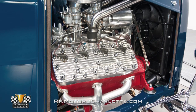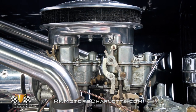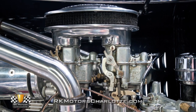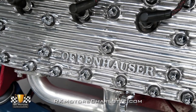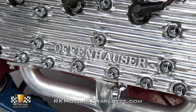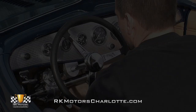On top of that timeless red power plant, a polished hexagon air cleaner funnels air through two coated Holley tube barrels. A coated hexagon intake supplies air and fuel to milled Offenhauser heads that are sandwiched between oversized valves and pristine polished covers. And coated Hedman headers dump spent gases into 3-inch mandrel bent pipes.